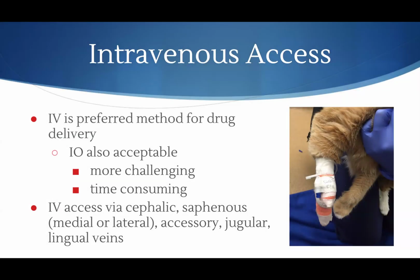IV access, as you guys know, is super important. IV is the preferred method for drug delivery, but we can certainly do intraosseous for our little patients especially. It is more challenging and more time consuming, and you do have to have some experience with it. For those of you that don't know, we do have an IO gun in critical care now, either for this type of situation, or we had a patient at one point that had terrible, terrible skin. And ultimately, intraosseous was the only way that we could safely and cleanly deliver drugs and fluids to this dog. But we do have it in critical care as a heads up.